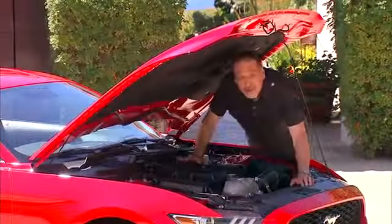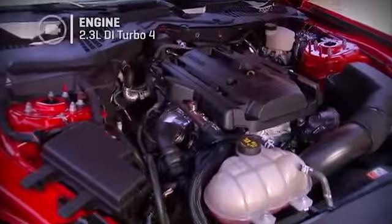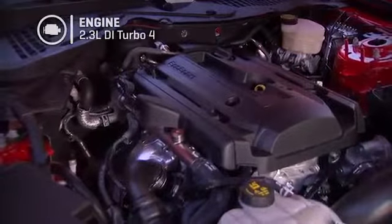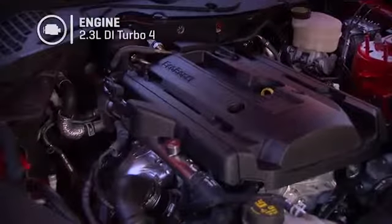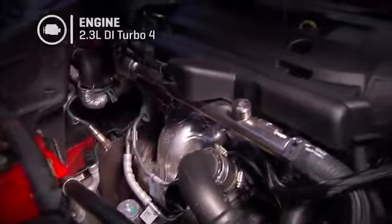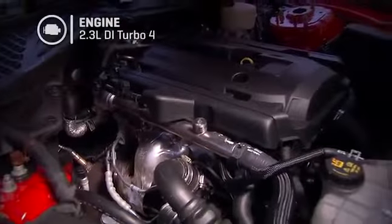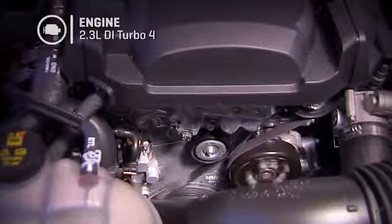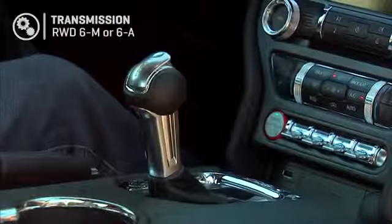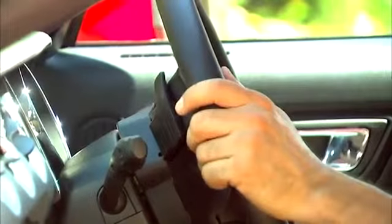Now, when we got this car, I specifically asked Ford to give me the 2.3-liter inline-4 engine and an automatic transmission, because that's where the heart of the technology lives in the new Mustang. This guy is a twin-scroll turbo, Ford's first, and it's also direct injection. That's part of the EcoBoost technology, and highly variable valve timing. We're looking at a 6-speed manual as your base gearbox, but as I mentioned, I've got the 6-speed automatic, which has paddles on the wheel for the first time in a Mustang.